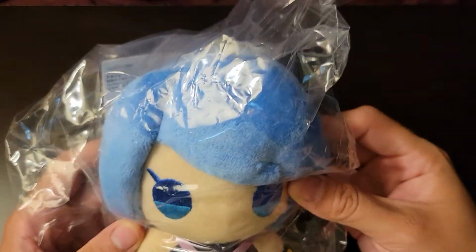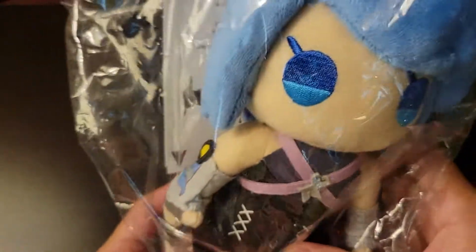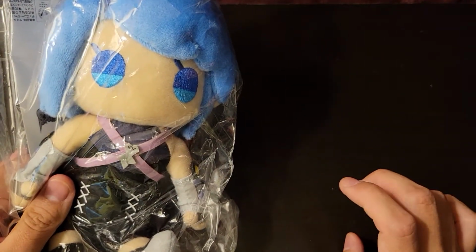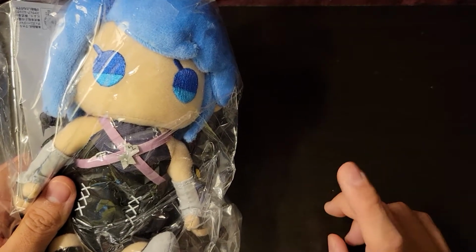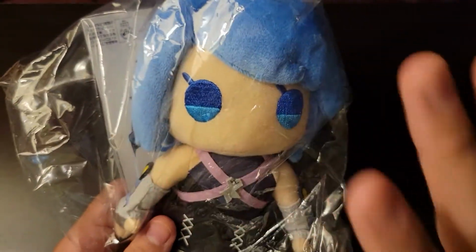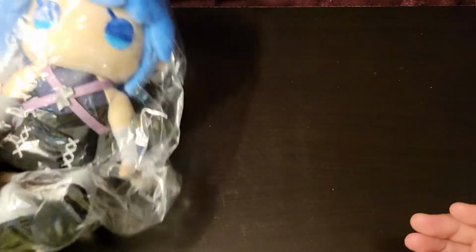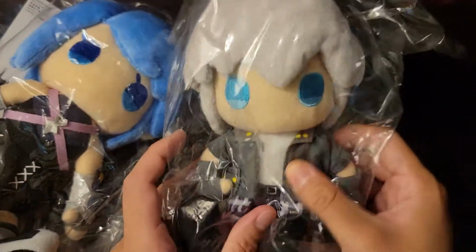Look how pretty this is. Oh my god. I love this version of these plushies this time. Because I do have some of the older versions. I have Squall, Cloud, and Sephiroth of the sort of chibi-ish version, but it's different than this one. The eyes are a little bit creepy, but overall, it's super cute, and they really went into detail. So cute. So Aqua.